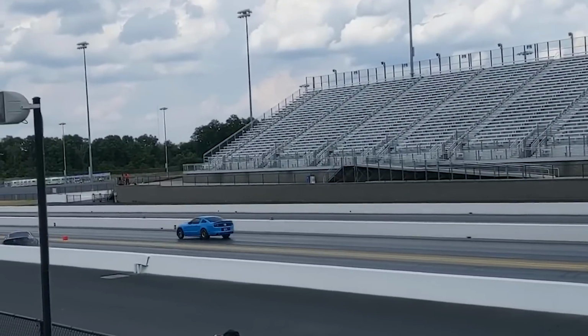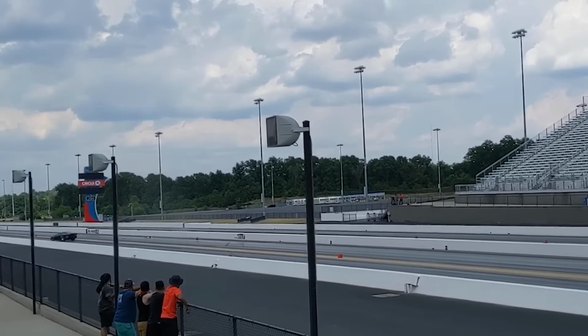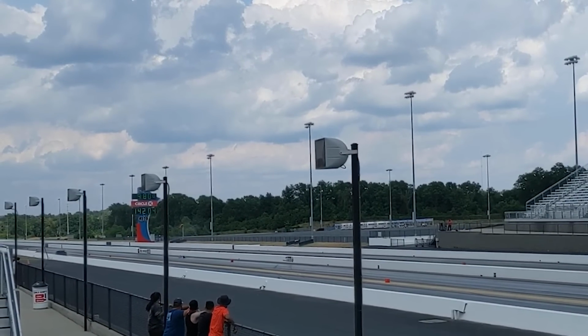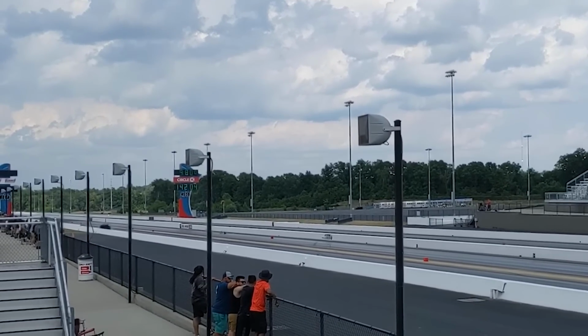Oh shit! Everybody stay where you're at. Stay where you're at. Clear the track. Clear the track. Stay head on a swivel. We got safety equipment coming. Please clear the track and the return road.